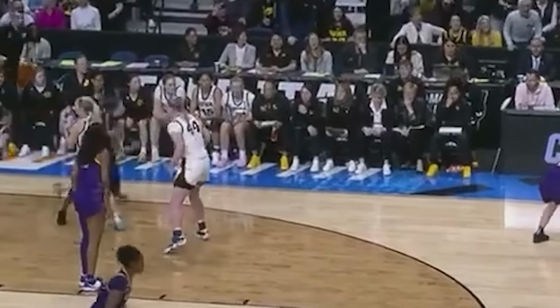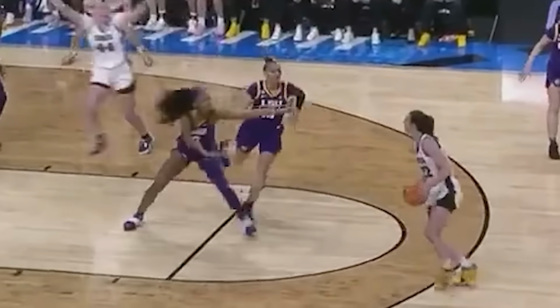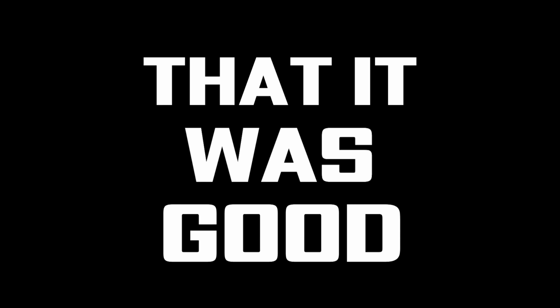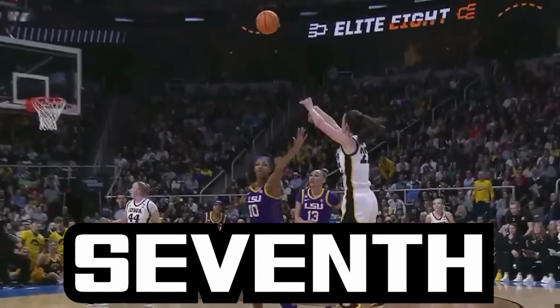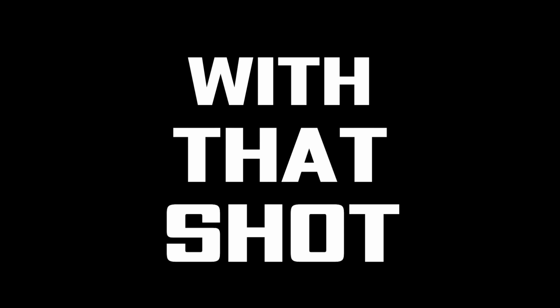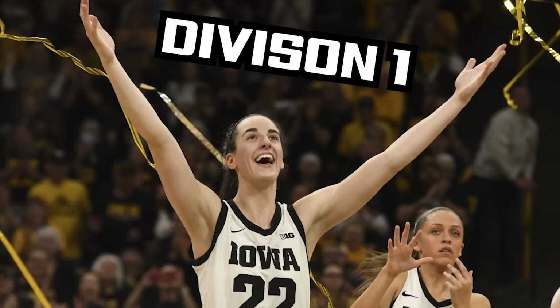On this play, she didn't care that Angel Reese was guarding her. She stepped back onto the perimeter, fired another 3, and you already know that it was good. By the way, this 3 ball right here was her 7th in the ball game, and she probably didn't even realise that with that shot, she broke the record for most career 3-pointers made in Division 1 basketball.